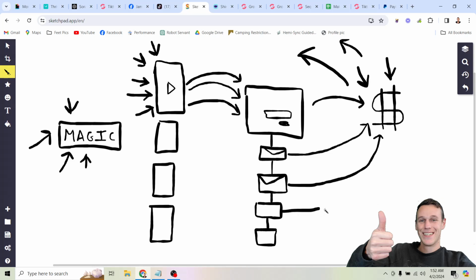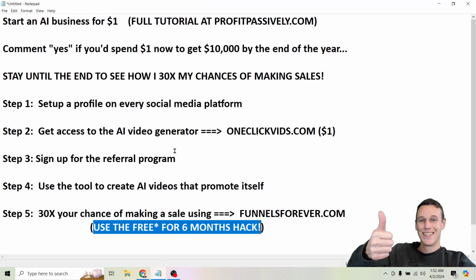And automation is doing all of this. This all happens automatically. All we have to do is click this magic button to generate the videos and upload them to our account, and the rest of this happens on autopilot. So hopefully this is all making sense. Let me know if you're following along with me.